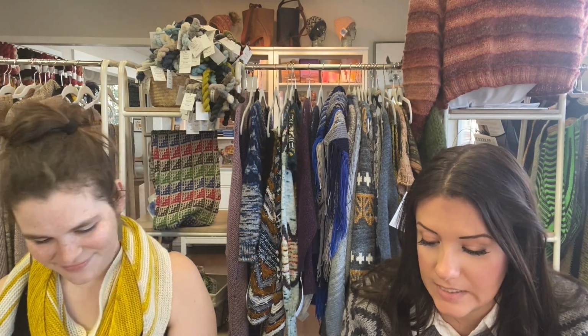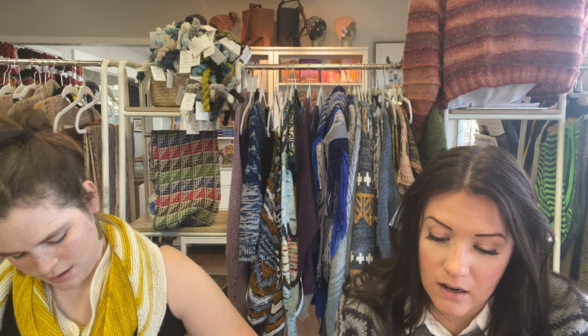But yeah, I really think that's super cool as someone that also enjoys the spinning side of fiber crafting, knowing this is where they were raised and what happened next and who did the things. Yes.